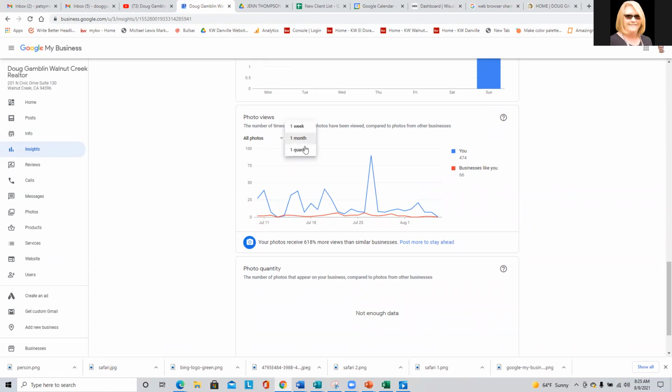This is photos. So this is other real estate agents, businesses like you, 220 for the quarter. And this is 2,190. So you always want to be better than everybody else. So you want to make sure that you're always adding photos in here. Especially if you have a new listing, go in and put 3 or 4 or 5 photos in there. And then create a post.